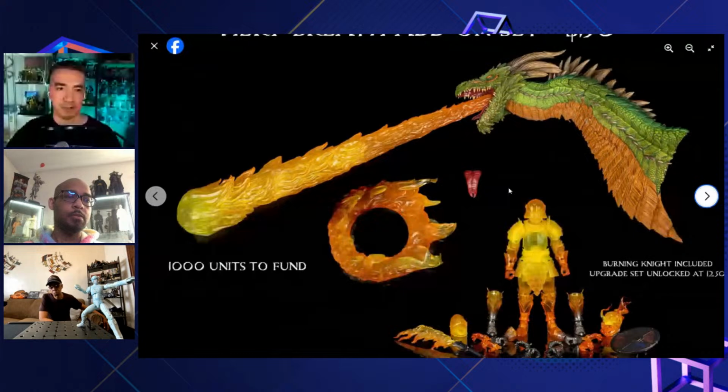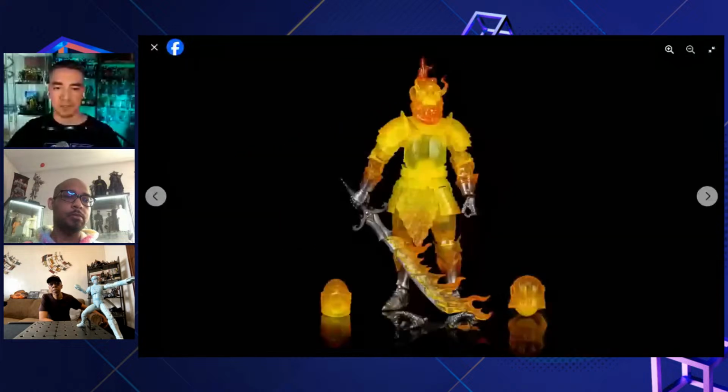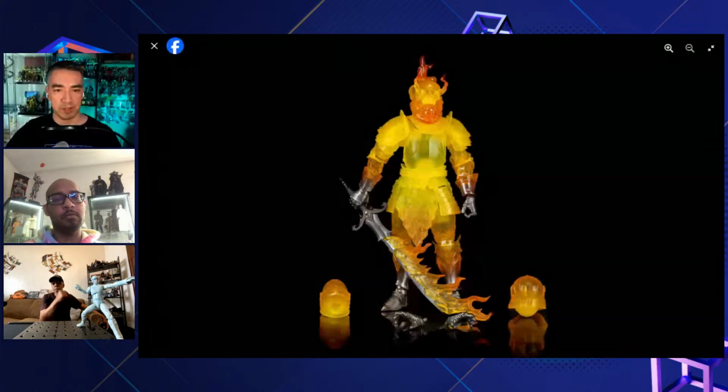Let me swap over to that. Here we go. So this is the base Burning Knight figure here that is also included in part of that 1,000 unlock. It comes with that flaming sword, the 3 interchangeable head sculpts, and then the 2 pairs of hands.